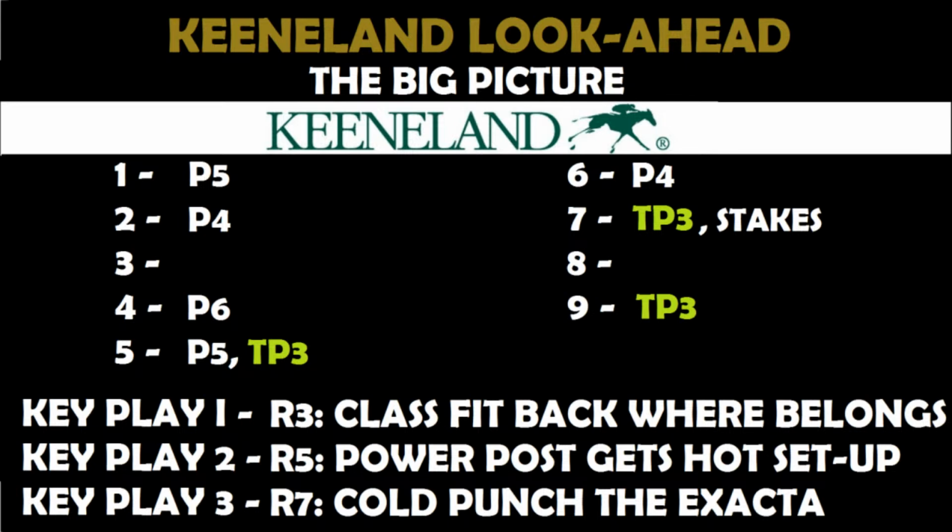Stakes company there in the Keeneland Turf pick 3. Turf pick 3 then wraps up in the 9th race on the card. Our key plays of the day, races 3, 5, and 7. And again, race number 5 is that swing race where we've got the early and late pick 5. We also have the Keeneland Turf pick 3. If you can hone in on a horse in race number 5 that you really like today, Sunday, this is the time to dive into the multi-race bets and attack. And we've got one that we like. We'll talk about that as we go through each of the picks on the card.